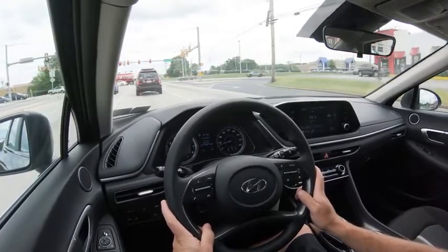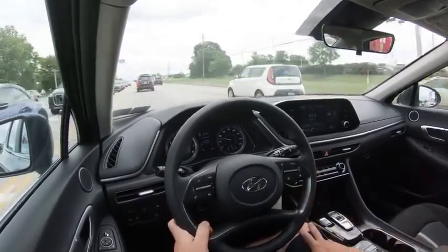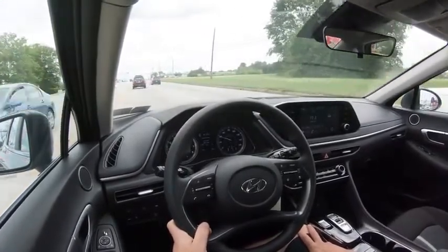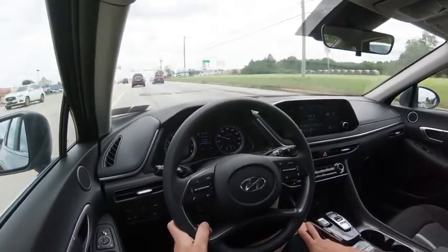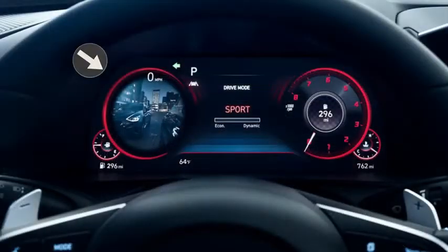And then if you were to go with the SEL trim level and up, that is going to add to that a blind spot monitoring system with rear cross traffic alert and safe exit warning. And then if you were to go with the N-Line or Limited, you will also get a blind view monitor and highway drive assist. The blind view monitor is displaying what is in your blind spot up on the digital portion of the gauges, in case anybody was curious.